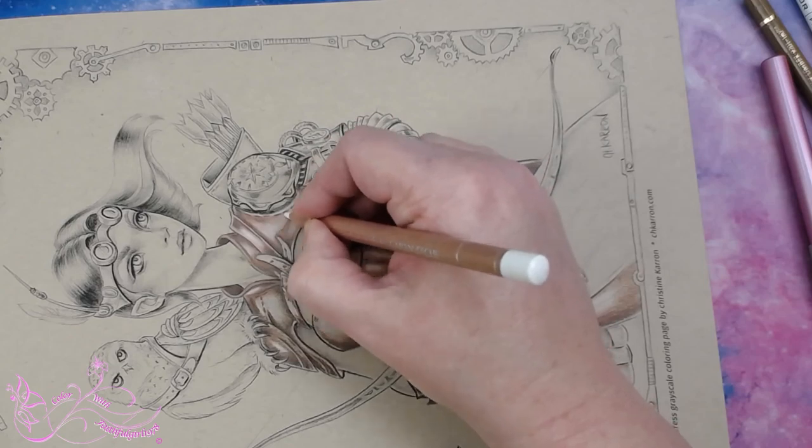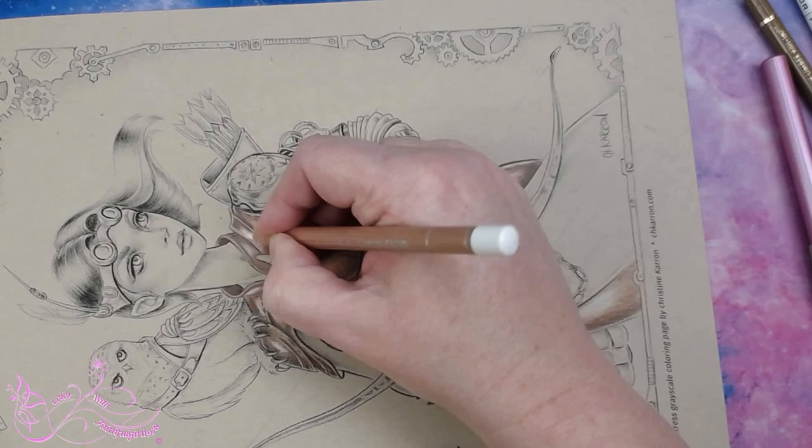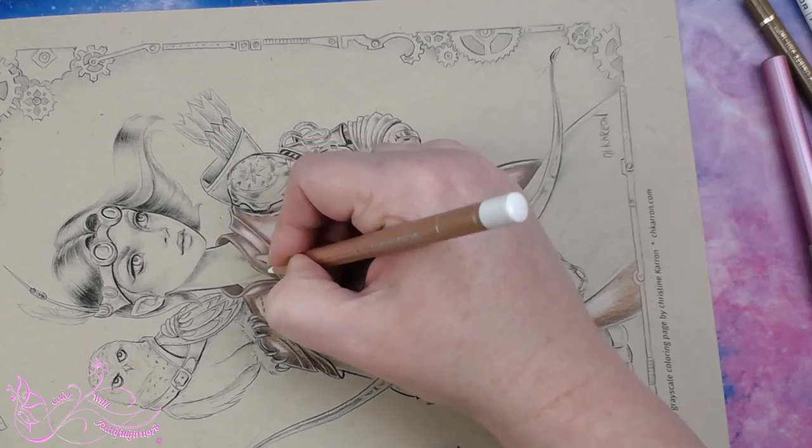Technically, I did three steampunk images. I did an image by Nathaniel Wake. Not the free one, but I did an image.